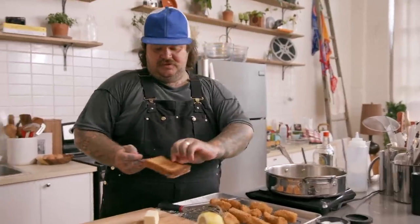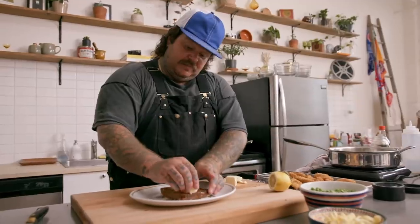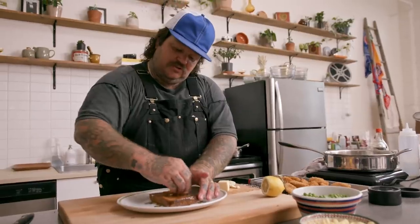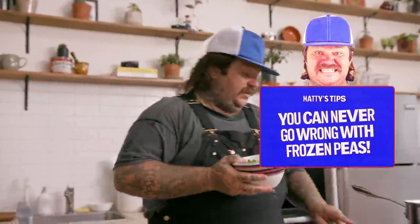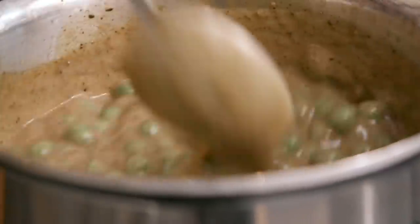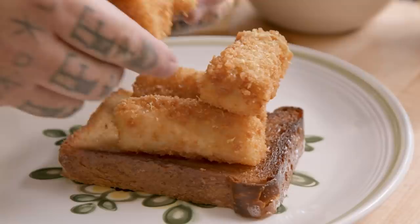Pullman loaf. Take a knob of butter and just gently across, add just a little more touch of cold butter. We're gonna take our freezer peas. We're gonna put these into the gravy. Dump them in. So as the gravy warms up, let's build our fish finger cabin.